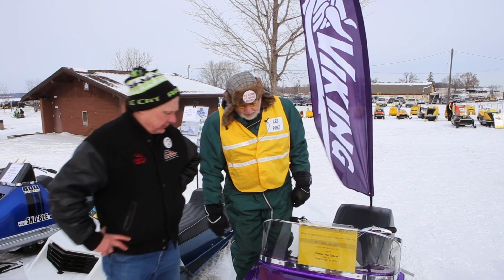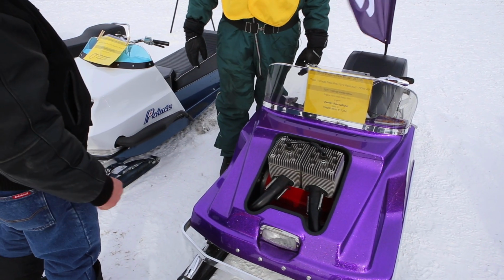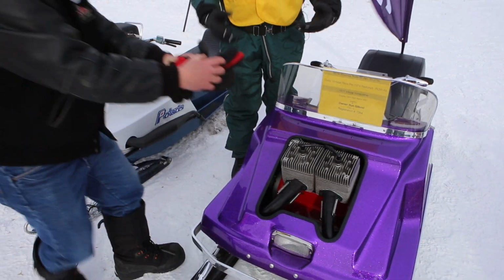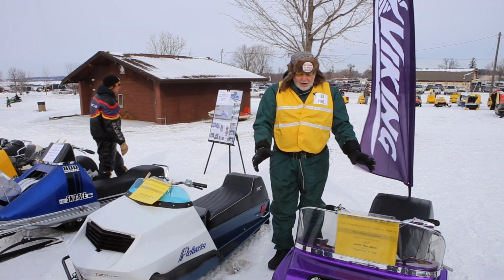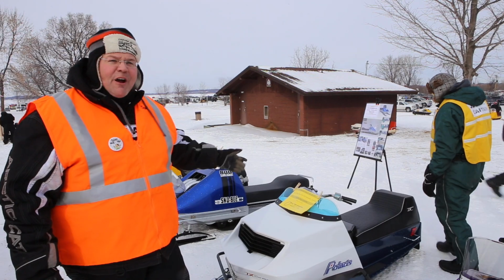What kind of motor is this? Where is this made? This is a German motor, Hirth. Made as a free air to make more power. That's the main thing. The pipes went down and around to the back. Very nice design.